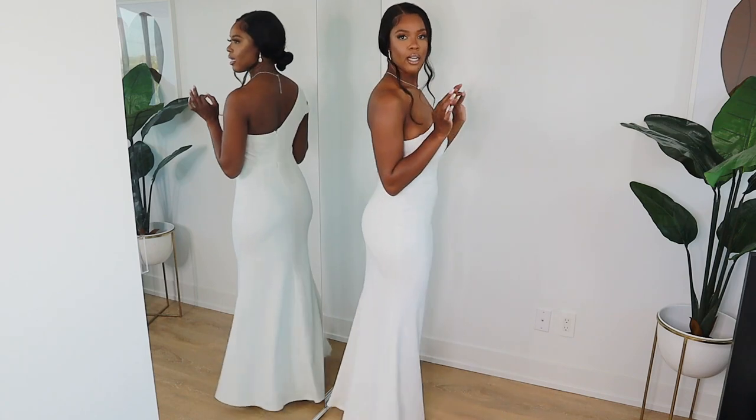I got a medium and I think I could have still gotten a small, but it fits perfectly fine as a medium. It's really stretchy, and it doesn't look cheap either because it's double lined. The material on the outside is super nice. It's super luxe. I'm filming by myself right now, but I did need somebody else to come and just pull it up a little bit more, but it does fit really well. But absolutely beautiful, guys. I'm on my tippy toes again, and I love how it flows.